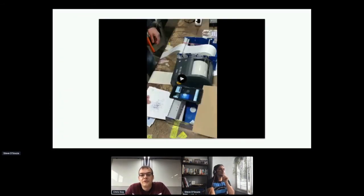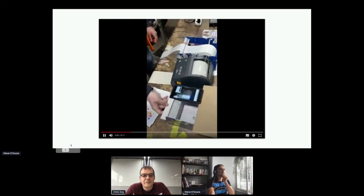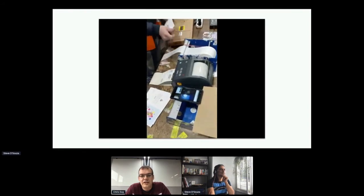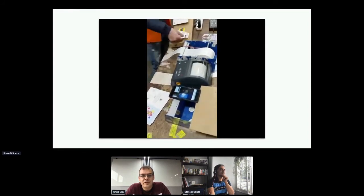Cool. Got a short video of this in action. This is again one of our prototype setups. So the QR code is scanned and the label comes out. Pretty straightforward.